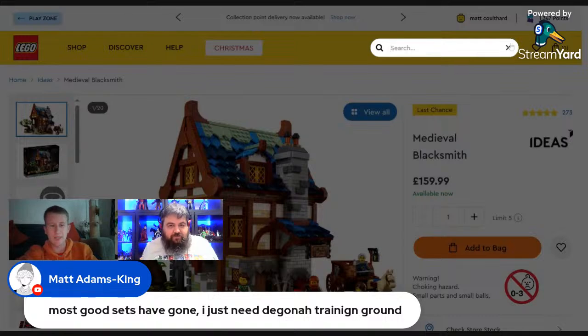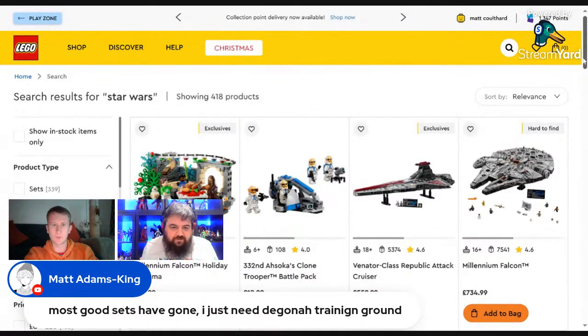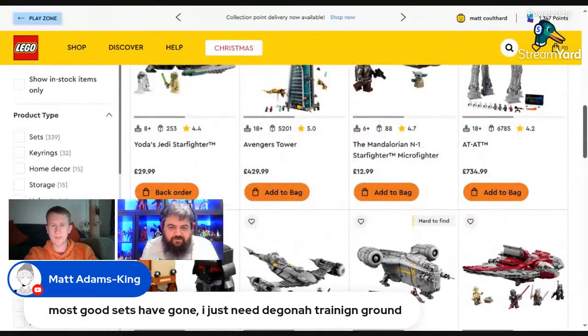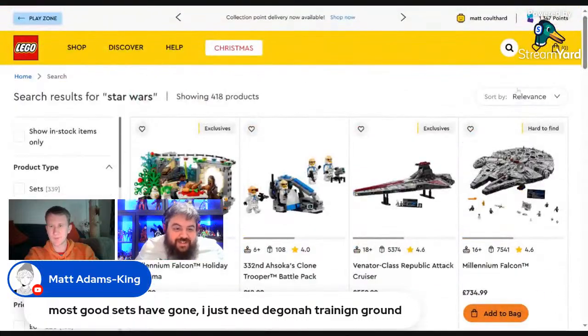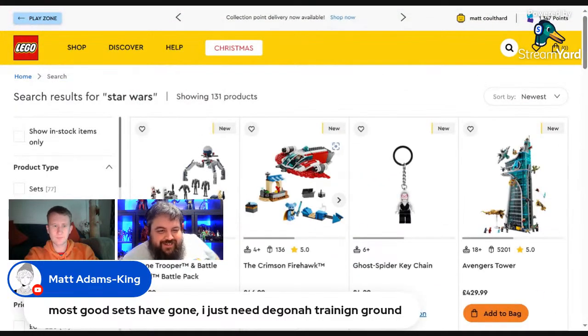New Star Wars set. I think a 4+ set has appeared on the Lego website. Why they keep putting the Avengers Tower in there, I don't know. Disney branded, I guess. They're contractually obligated to put it on every page.